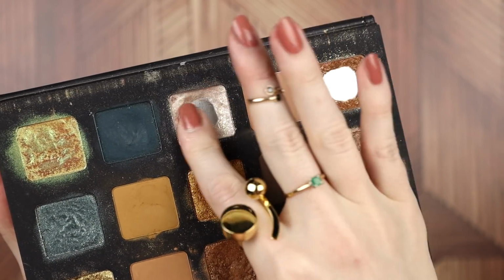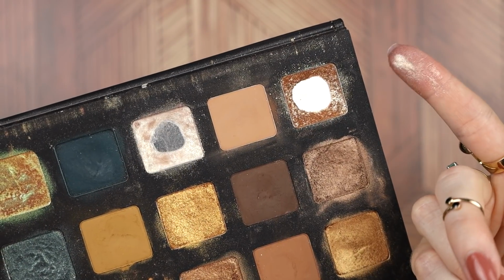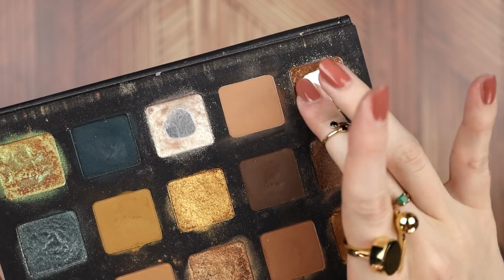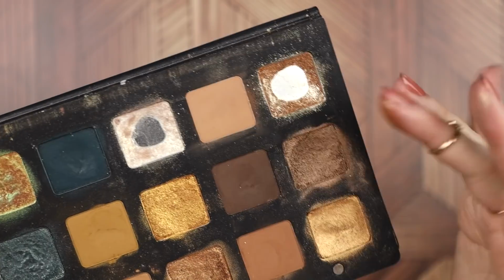And speaking of these two shades, Sparks and Kava, they are definitely the number one thing that I love about the gold palette. 2 out of the 15 shades in this palette are a formula that I find incredibly useful.